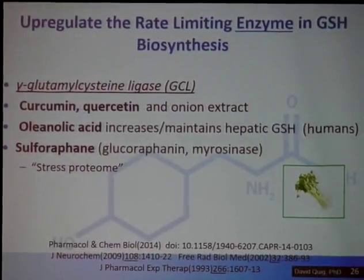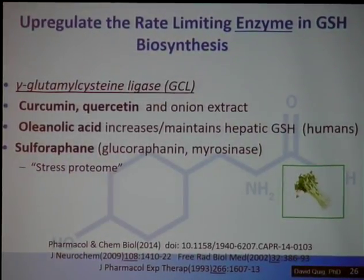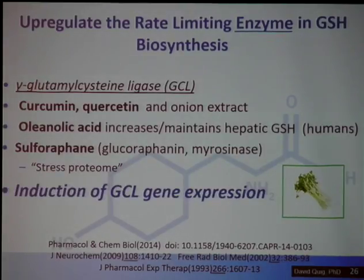But we also want to upregulate the rate-limiting enzyme in glutathione biosynthesis, which is gamma-glutamylcysteine ligase. We can do that by using curcumin, quercetin, oleanolic acid, or sulforaphane, which all increase the induction of the GCL gene expression. So a two-pronged approach, increasing the rate-limiting amino acid and upregulating the rate-limiting machinery to make glutathione.